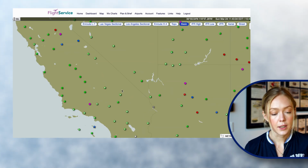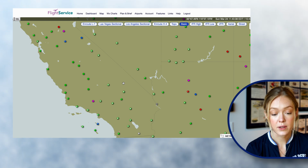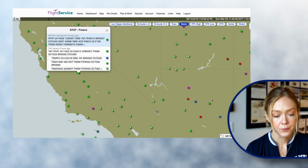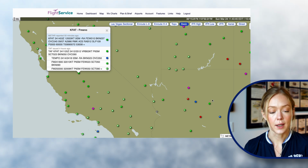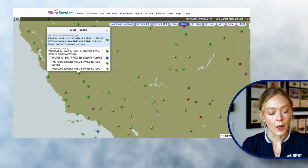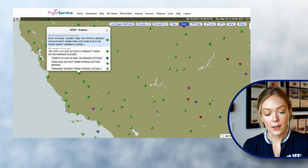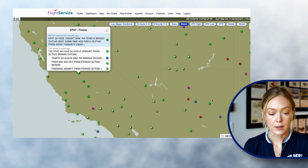Southern California looks pretty good here. We got a lot of VFR categorical reports, some of which have a ceiling. Fresno, California, few at 1,000, broken at 3,700, overcast at 4,500. So while it looks good for now, we actually do see weather is anticipated to deteriorate.